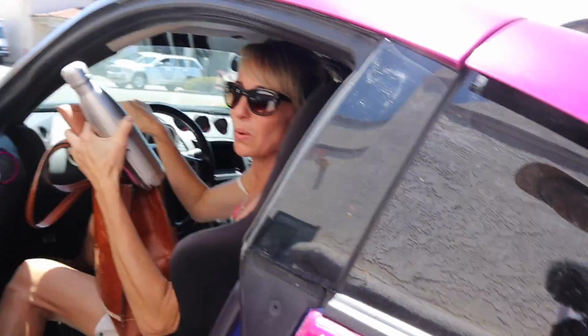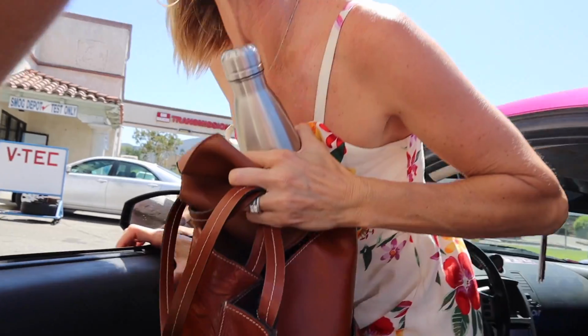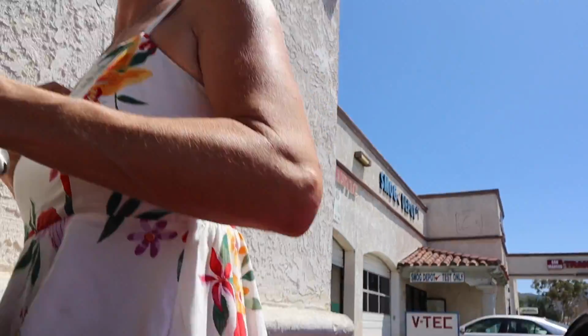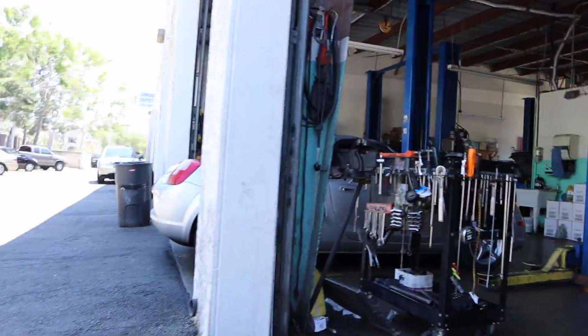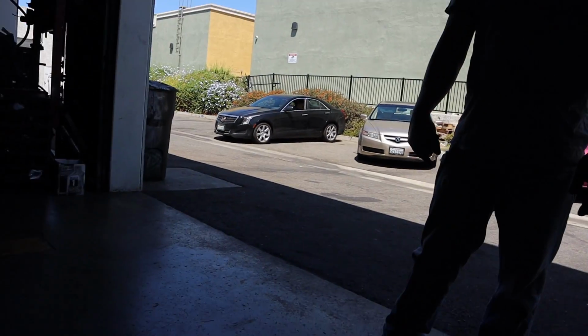How was it? Do you want to hold the door? I don't want to hit you. How was that? Dude, how do you get in and out of this thing? Literally just hit my ponytail. Oh my. I had her drive that. She drove that from her house. Oh, really? Yeah. So it was fun to watch her drive. She's like going around.